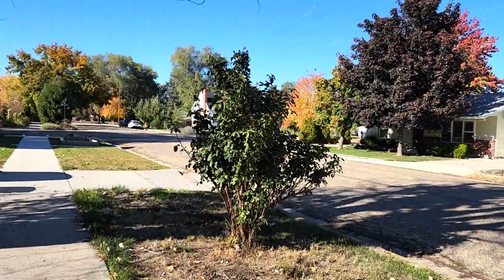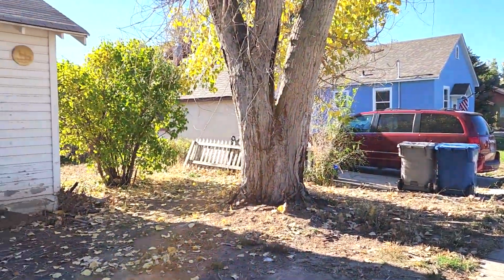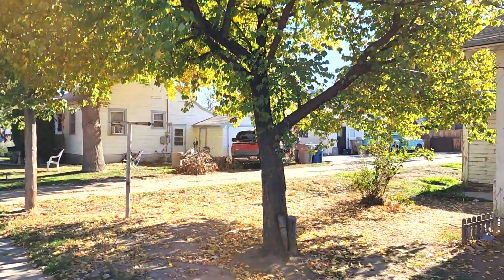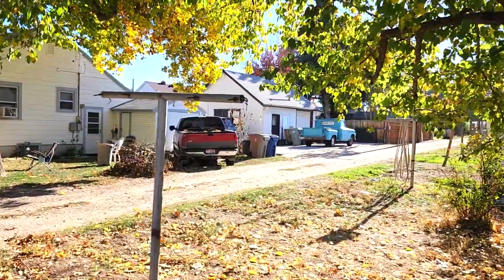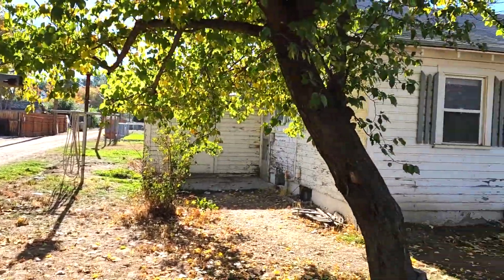So another candidate for our fix and flip might be this one right here. Let's take a look. So here we are over in the south part of town, probably just a few blocks from the downtown area. And this is what we're looking at. So we do have one of those solar wind powered clothes dryers set up here. Oh, that's kind of nice, especially if you're going to go green.